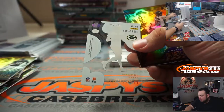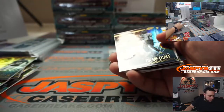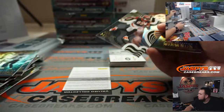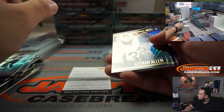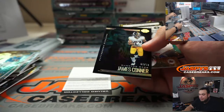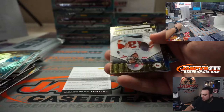Jordan Love, 86 out of 299. So spot 6, Green Bay, another one for Fouled. We got a redemption. James Conner, 50 out of 50. Steelers RMB 0. Going to Sean.